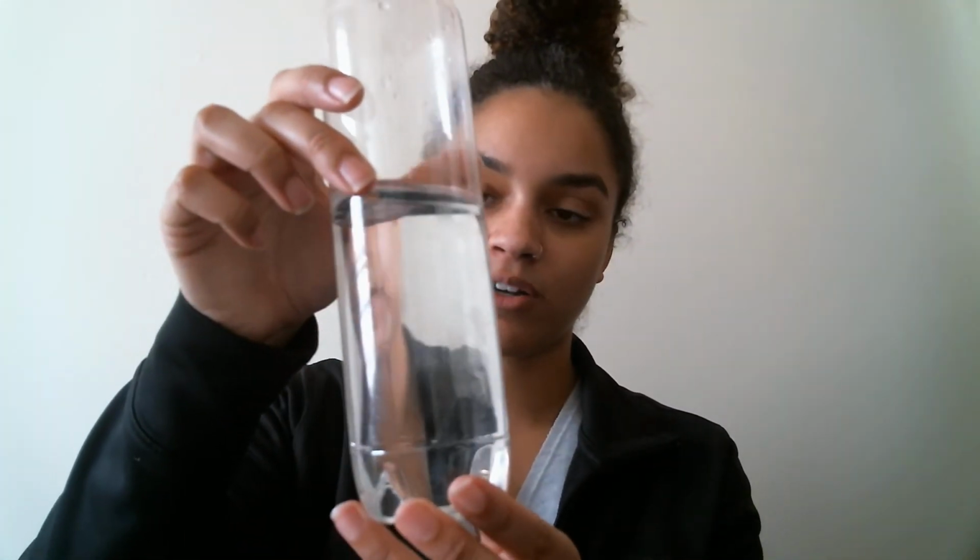But basically, you're also most likely going to need some type of glue because you're going to want to glue the lid shut so that it can't open, because that would be awful if all the water just fell out everywhere. So what you're going to do is fill your water bottle up about 3/4 of the way, and then we're going to put some baby oil in it.